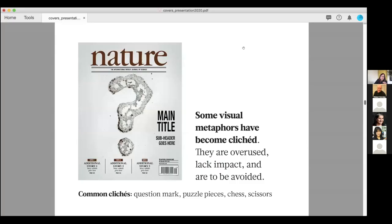This is an example. This was a cover submission. This was not a Nature cover. Oftentimes when people submit Nature covers, they'll put the Nature stuff around it, but this was a submission, and it's a question mark. I wanted to highlight this because these kinds of things come in often, that there are some metaphors that are overused. One of them is a question mark, because I think all science, all research, I should say, can probably be reduced to a question mark in some form.